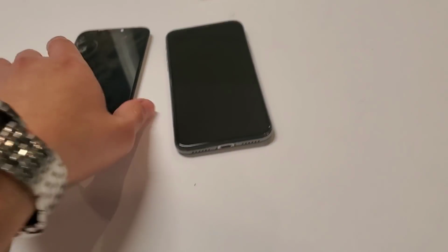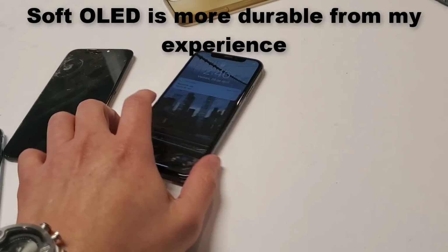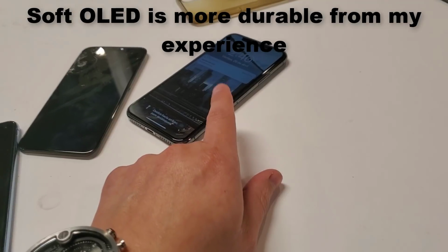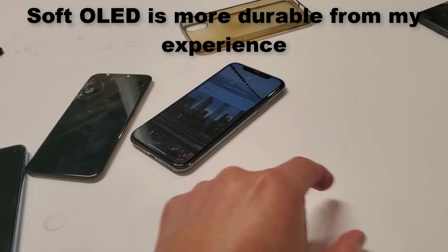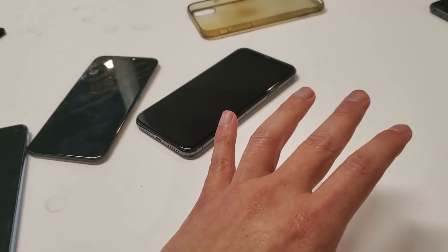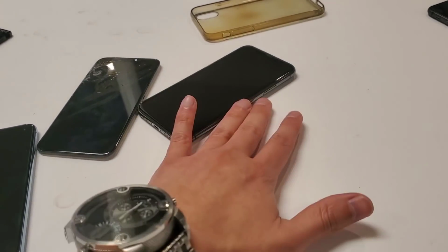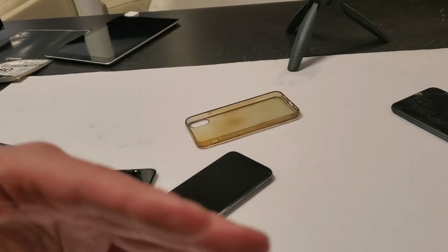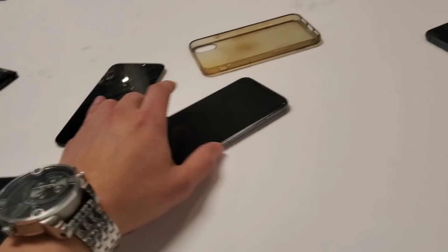Okay, so I remember with these, this is actually a soft OLED. On the iPhone X, I use soft OLED screens. There's an OLED screen and there's a soft OLED. The soft OLED screens actually cost a little bit more. But just like I was saying, these screens I still have from an older batch. So I'm still using up these screens before I buy new inventory, and then I'll get them at a lower price. But okay, so let's switch this over to the iPhone 8 Plus.